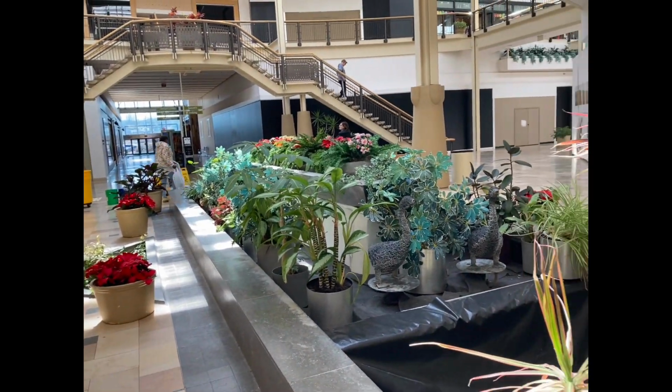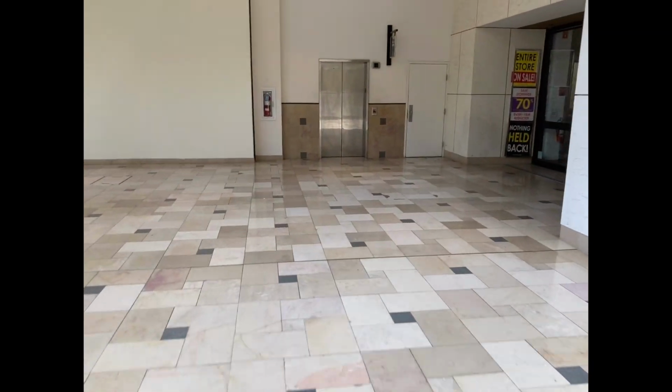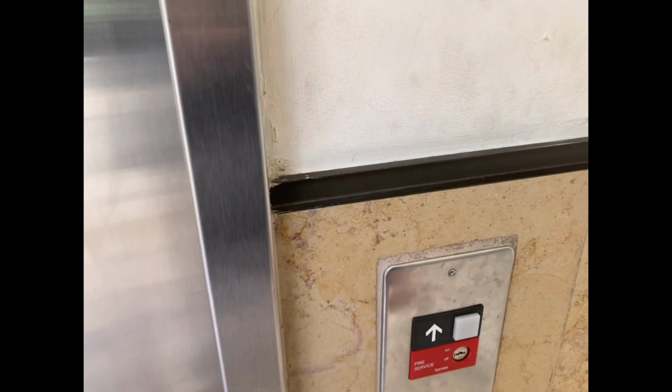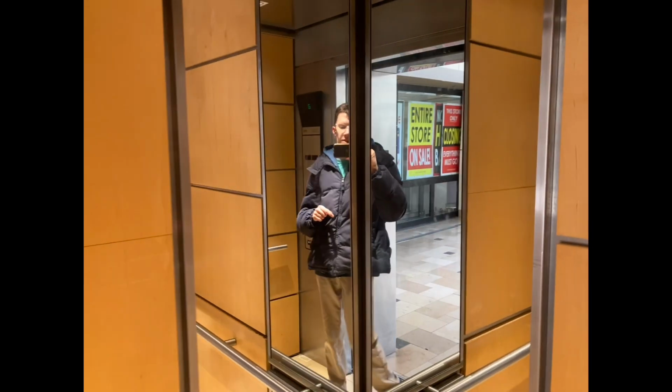Little staircase going two ways. Let's check out this elevator over here. This is a 1999 Otis. The A.C. Moore Arts and Crafts store in Lancaster, which later became Michael's, used to have an elevator similar to this.